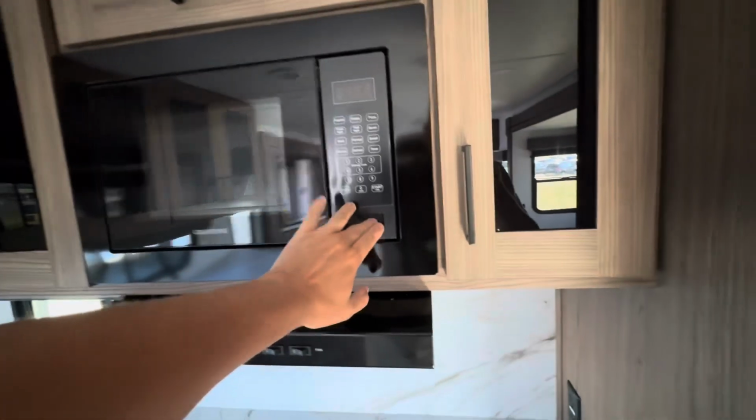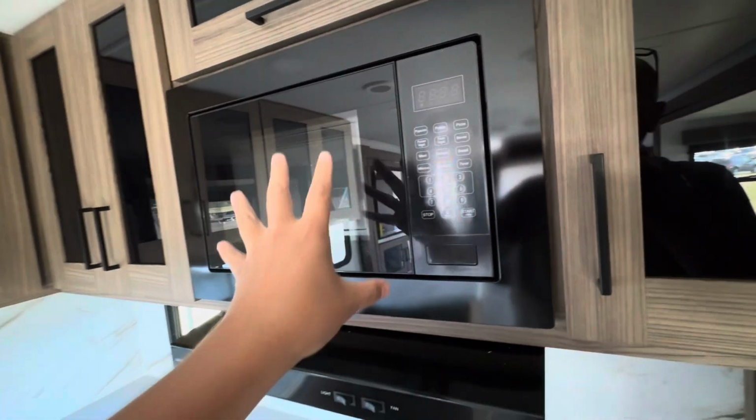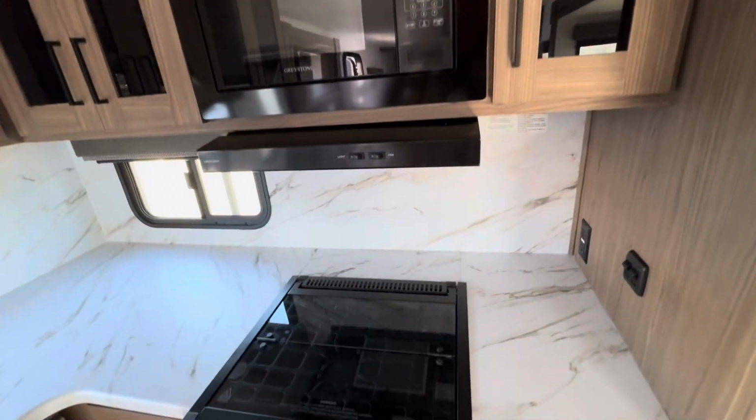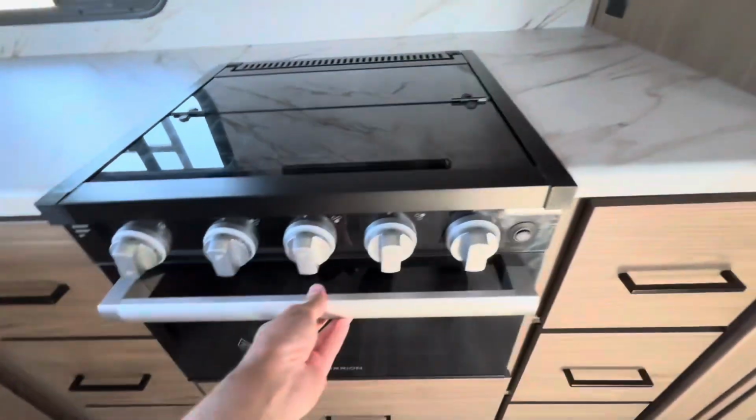Microwave up top. Not the greatest of microwaves in my opinion. They could have stepped up to like a convection style just to help people out. You do get a range hood that's functional, so that will exhaust any kind of smoke or anything. 3-burner cooktop and the smaller oven. So it's basically just there for pizzas and whatnot.